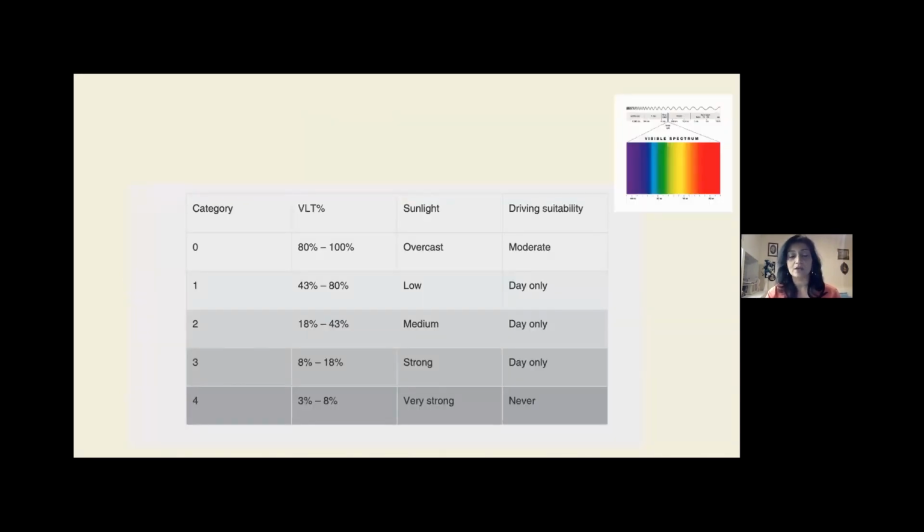So there are different ways of categorizing it. Some people refer to it as the visible light transmission percentage, but what we tend to use in the clinics is the percentage of tint required. So those are quite opposite, and it's important not to confuse this. The darker the shade, the less light is transmitted, or the more light is absorbed and not transmitted.